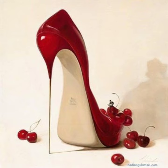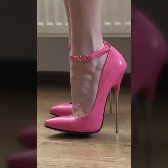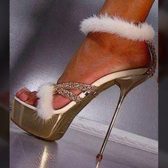Some ideas, pumps. Some ideas, sandals. Long laces sandals. And so stylish buckle designs on ankle. And very beautiful collection of heels.